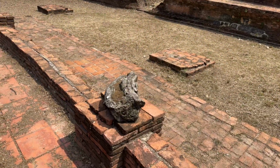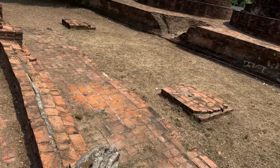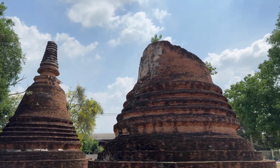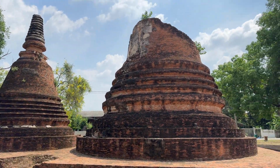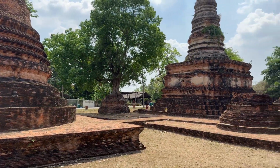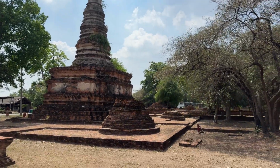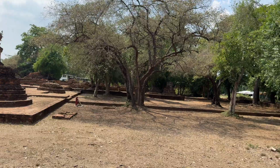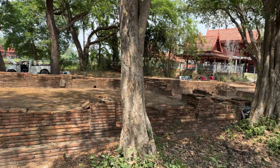And they've put a little piece of the plaster work right here. So this would have been the plaster way up there on the top of the chetty. So that one there is a bell-shaped, a smaller bell. This one here's a larger Sri Lankan style bell. Then we have a building with a tree growing out of it, and then that chetty there, and another chetty over that way. And then a couple small little auxiliary chetties all around.